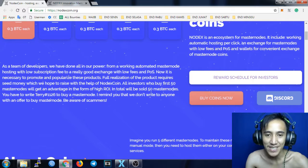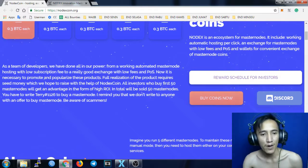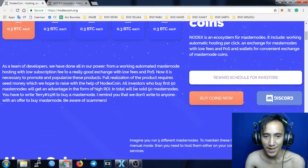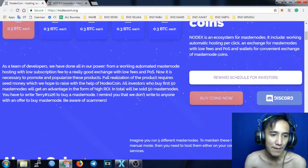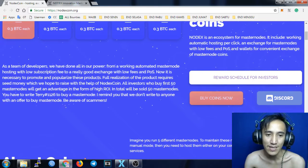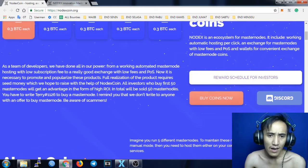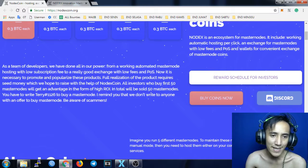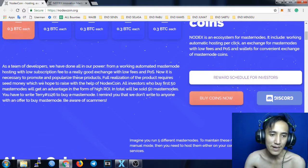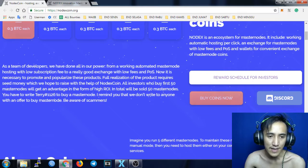Full realization of the product requires money, which we hope to raise with the help of NODEX coin. Our investors who buy the first 5T master nodes will get an upcoming change in the form of high ROI. In total, you dissolve 5T master nodes. You have to write to Terry. You have to send the message to Terry.